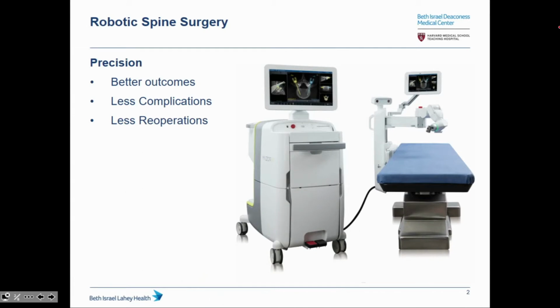Robotic spine surgery provides the surgeon with extreme precision. Precision leads to better outcomes, fewer complications, and fewer reoperations.